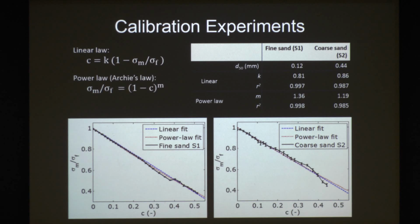And we're looking at really high concentration. So if you're used to dealing with data, possibly, from an optical backscatter sensor, you're working down here in this regime, maybe 100 to 150 grams per liter. We're working way out at 1,200, 1,500 grams per liter. It's really difficult to homogeneously suspend that mixture in water.